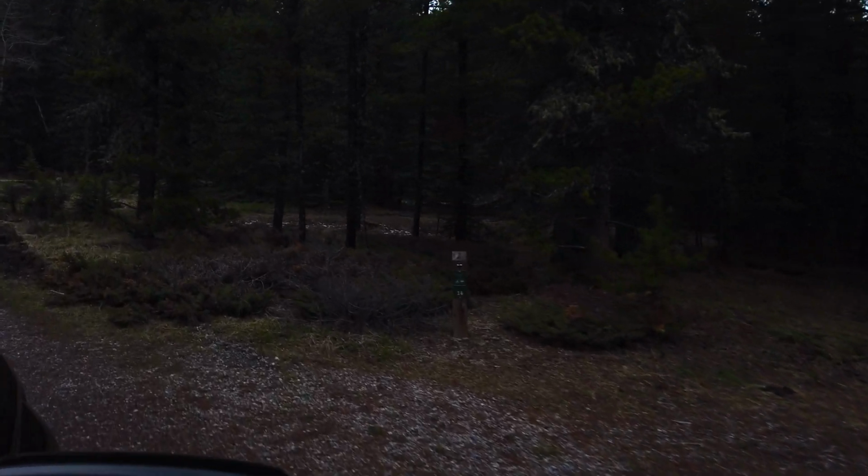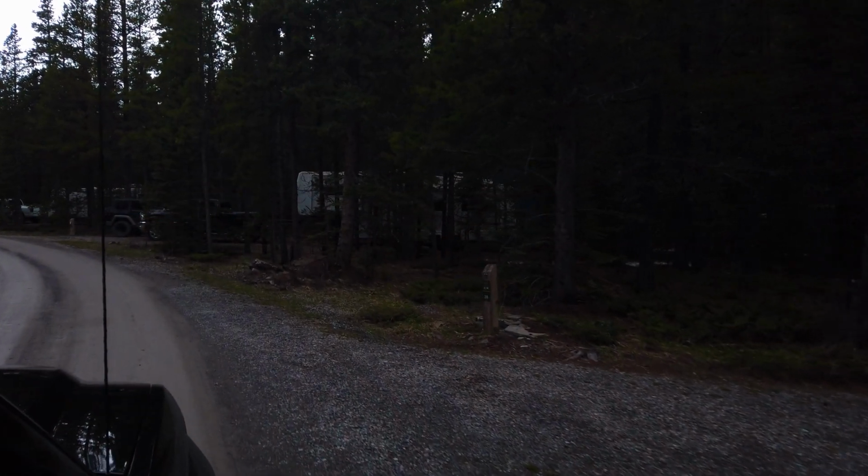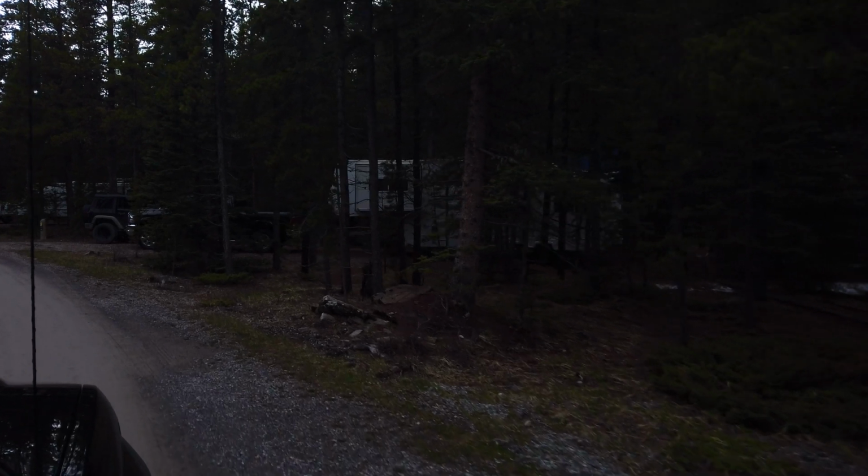If you want something rustic, where you're not right on top of your neighbors, lots of trees, this is the place to come. It is dry camping. There's no power out here. There's no hookups whatsoever. There are bathrooms, which are nice and clean.